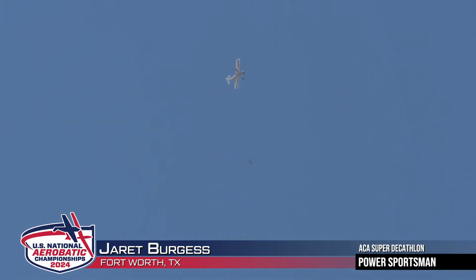Pulling to 45 degrees. Nice 45-degree line. It's going to cap off upright and setting himself up for a spin. There's half of a turn, 1 turn, and 1.5 to finish the 1.5 turn spin, headed back south.